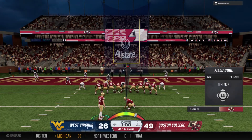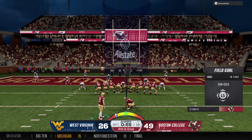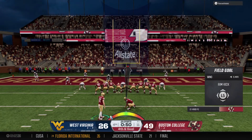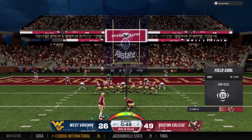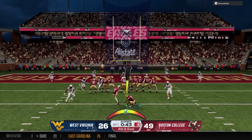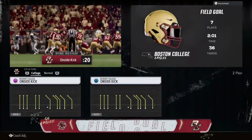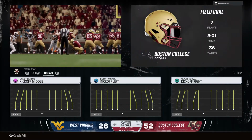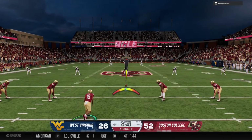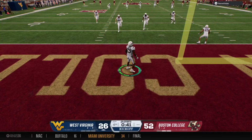And they'll send out the field goal unit. And this will be a short one from about 21 yards out. Never a doubt. Right down the middle. And that lead grows even bigger. How great is it to know that if you can get the ball down somewhere close to the 40-yard line on your opponent's side of the field, you're walking away with at least 3 points because this dude is automatic.